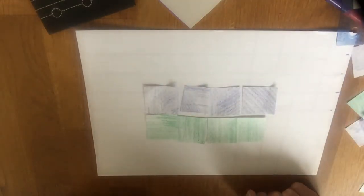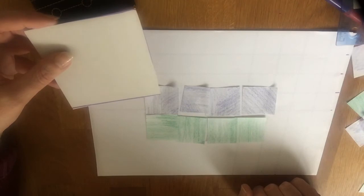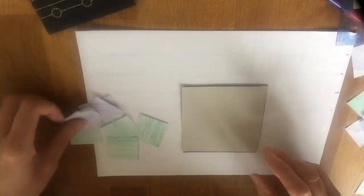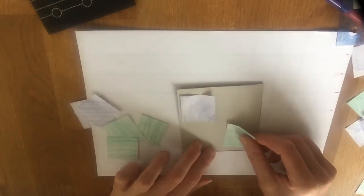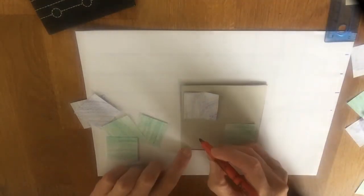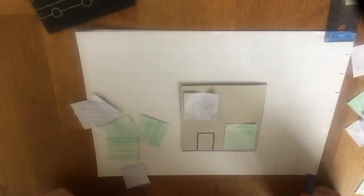Okay, I might like to use my squares to make a picture. So I'm going to use my big square and my smaller squares to make it a house. I'm going to put some windows in my house. I'm going to draw a door. And you could stick them on if you want to.